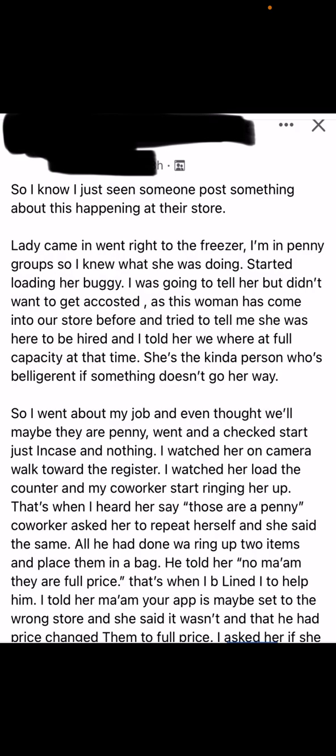Lady came in, went right to the freezer. I'm in Penny group, so I knew what she was doing. Started loading her buggy. I was going to tell her, but didn't want to get accosted, as this woman has come into our store before and tried to tell me she was here to be hired, and I told her we were at full capacity at that time. She's the kind of person who's belligerent if something doesn't go her way.